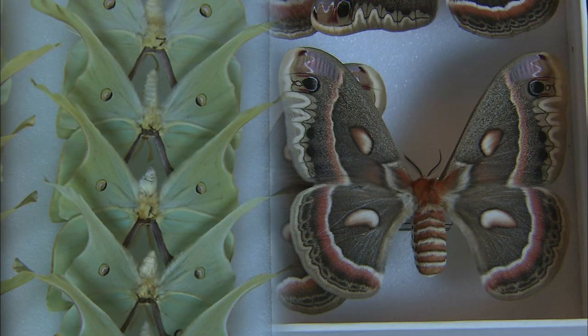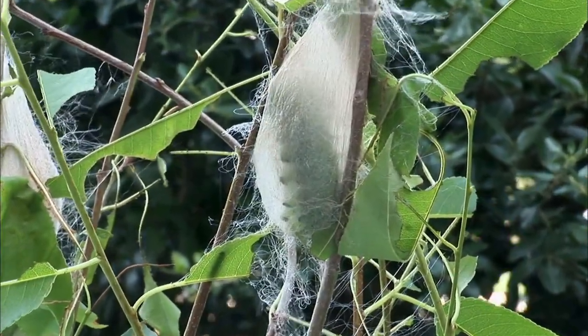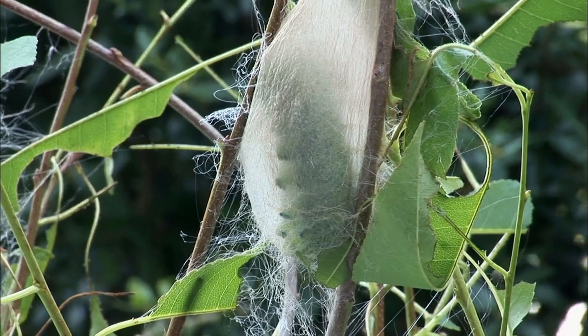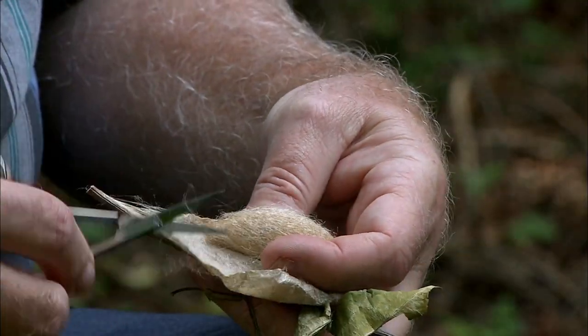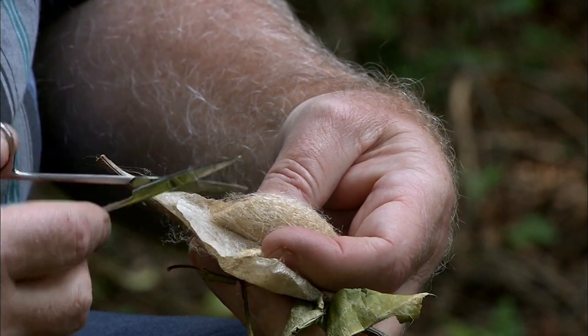I'm sure you're wondering, is the silk from North Carolina silk moths the same as that produced by Chinese silk moths sought by early explorers? Bob Alderink, a longtime museum educator, found the answers for us.